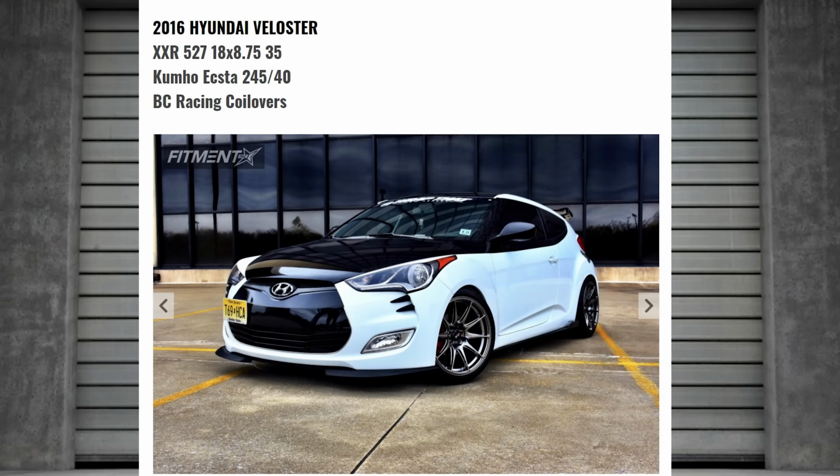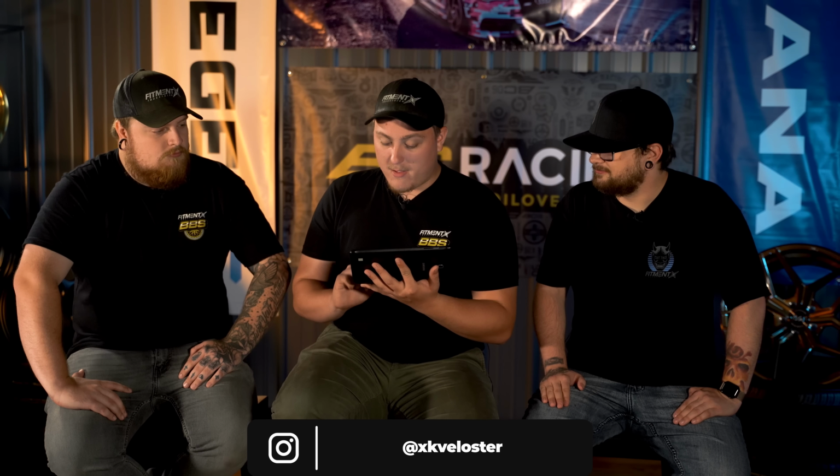Hyundai Veloster on some XXR 527s. This is a Hyundai XK Veloster. Wow, some BC Racing coilovers, solid choice for coilovers. Ooh, okay, negative 3 degrees rear camber. It's got some exterior modifications on. It looks like some hydro dipping, some carbon fiber side skirts, an aftermarket wing, a bunch of interior stuff, and then we got some performance stuff done as well.